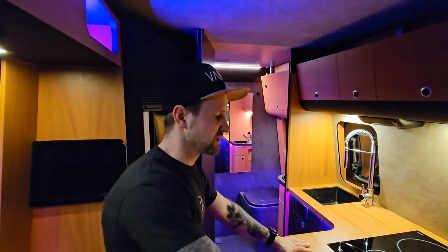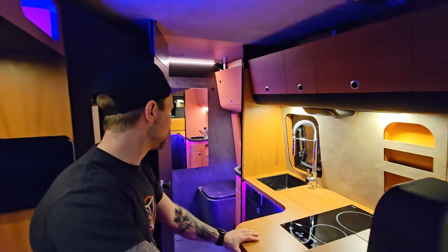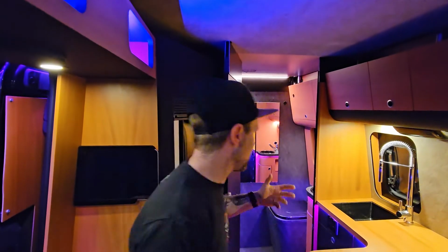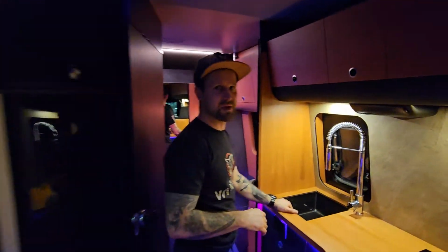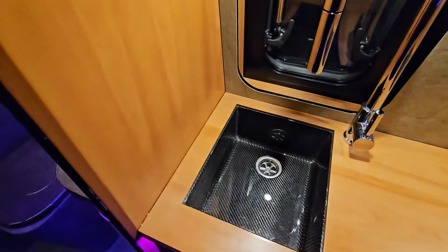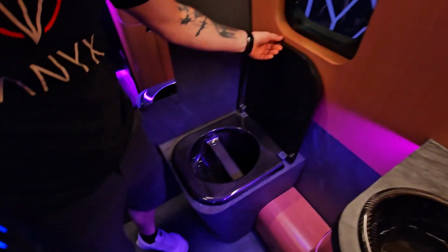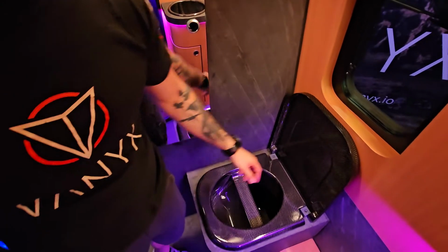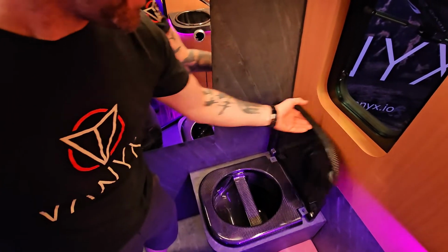Nearly every surface in the car is real wood, real stone, or real leather, except for the Alcantara leather. We build a lot of stuff with carbon fiber. So the roof is carbon fiber, the battery system and the water system, the back door, the beds are made of carbon fiber. As you can see, the sink is made of carbon fiber, as is the toilet, completely carbon fiber. I've never seen one of them before. Yeah, we made it ourselves. We designed it, and we love it.